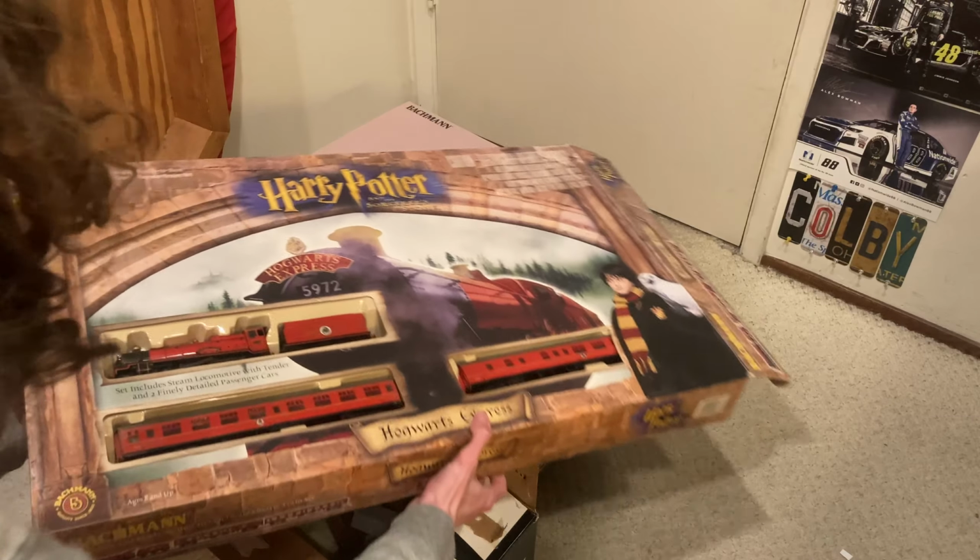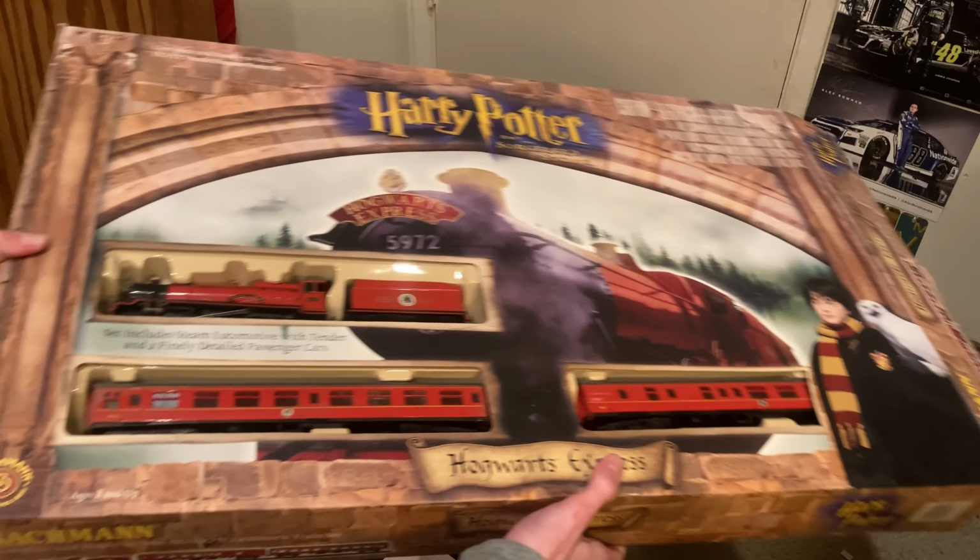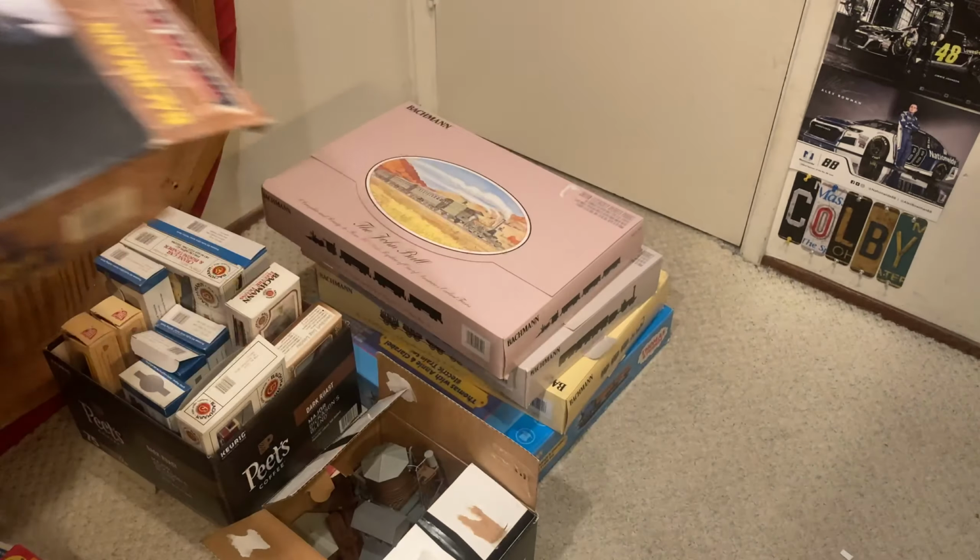Next up is yet another train set. This one is more Hogwarts Express, so I guess I've got 2 engines and 2 cars.